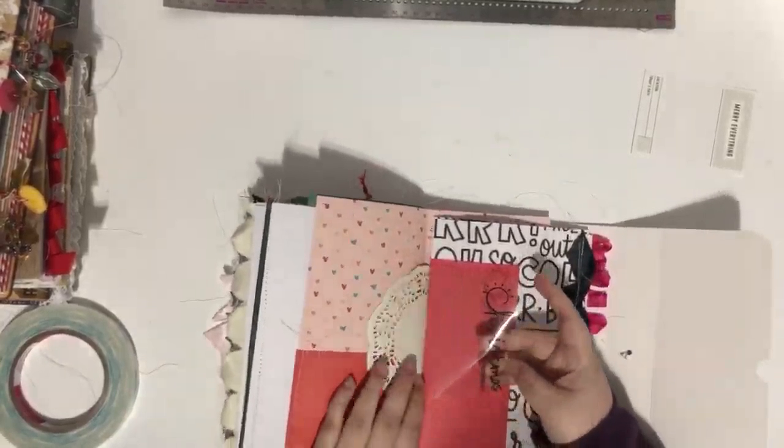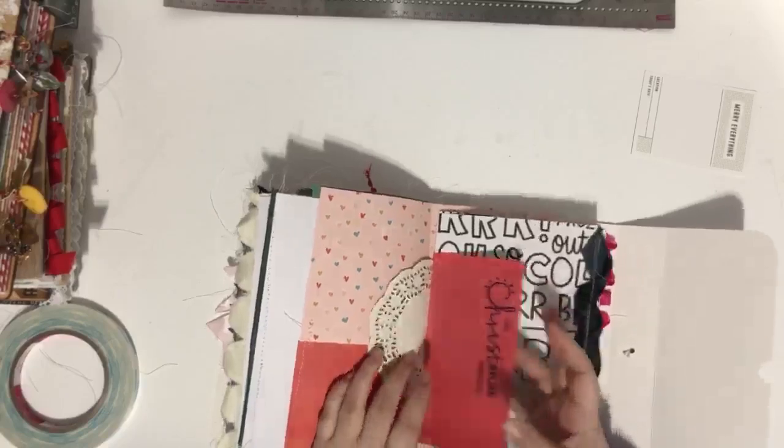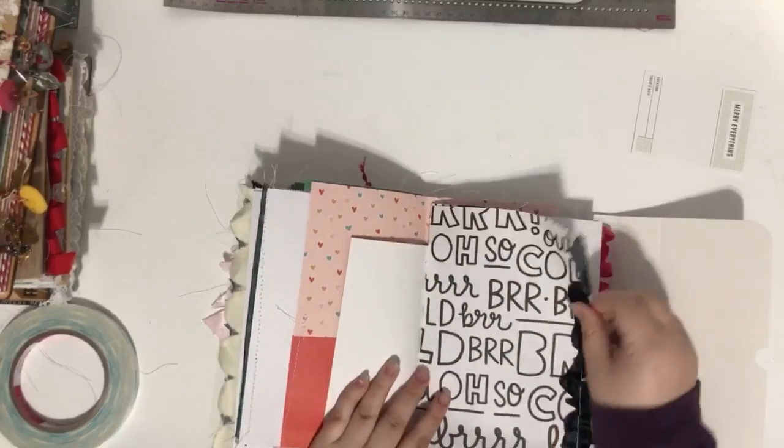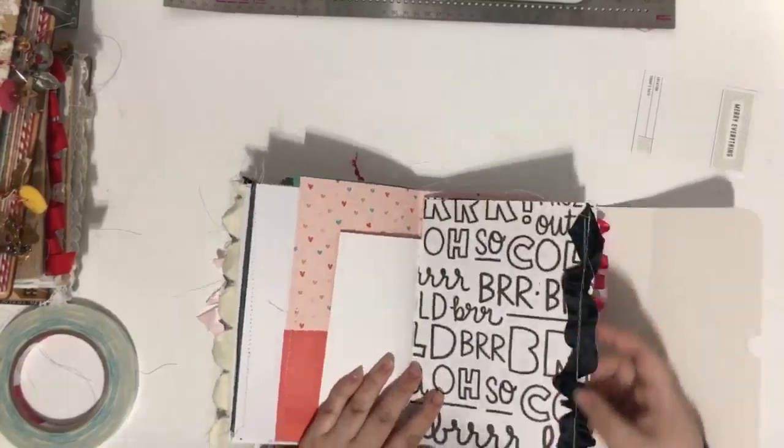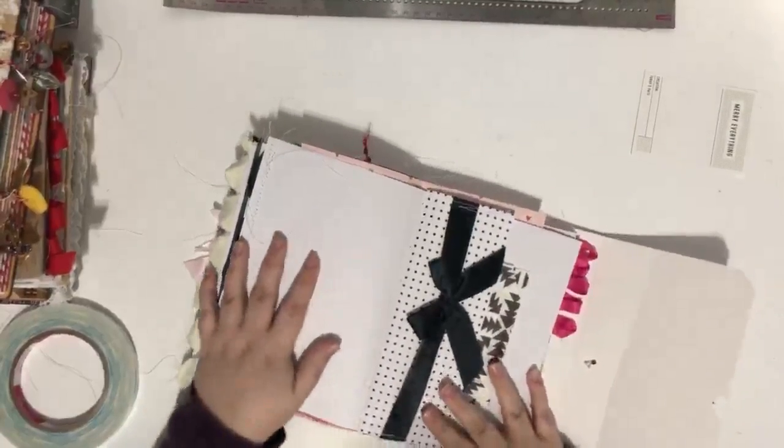I've got a vellum, or an acetate. This one just says Our Christmas Memories in here. Some black ribbon, kind of messily sewn on there, but I felt like it went with the vibe. Oh, I love this one, guys.